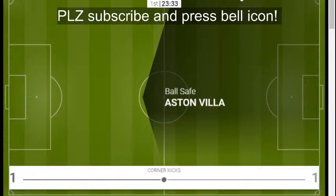Oh, misplaced pass by Van Dijk behind Robertson. And it's a throw into Aston Villa. And I think that's it. I think that is the drinks break.